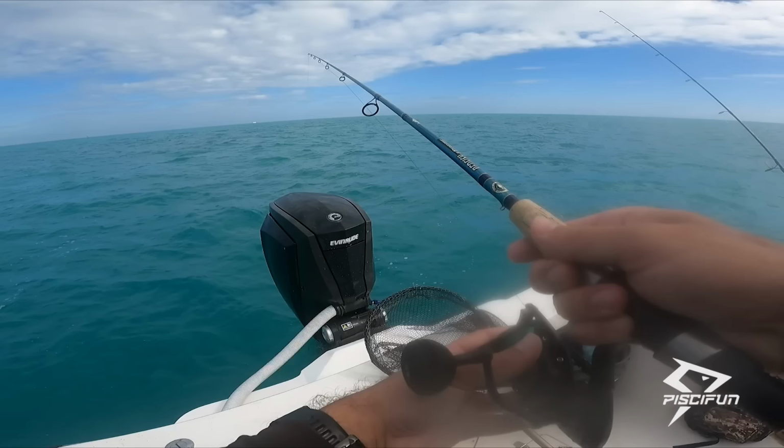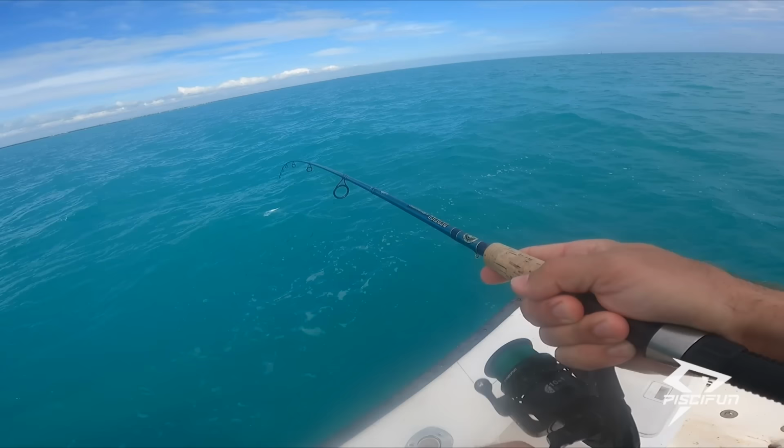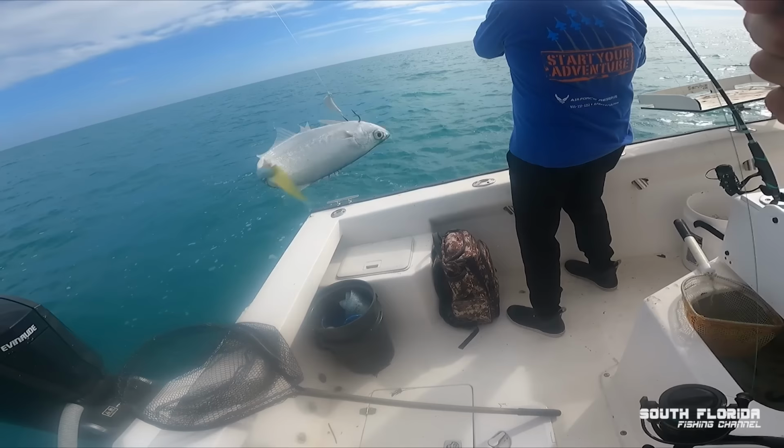I'm pretty sure I just got robbed. I got a thump, thump, thump, and then it was gone. Damn. Oh, I just got grabbed. Bingo. Did you too? I got grabbed on a naked jig. Oh, it's these leatherback thingies. Oh, wow. Can they bite? They can poke you pretty good.